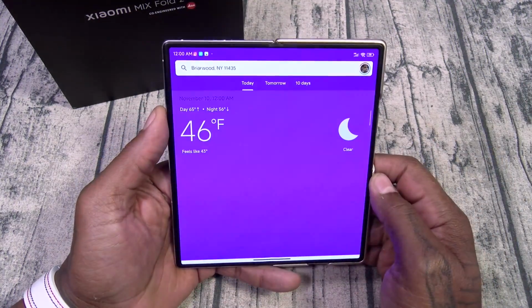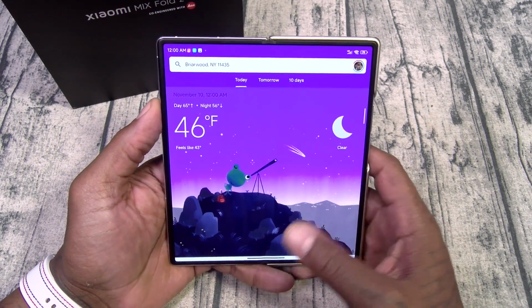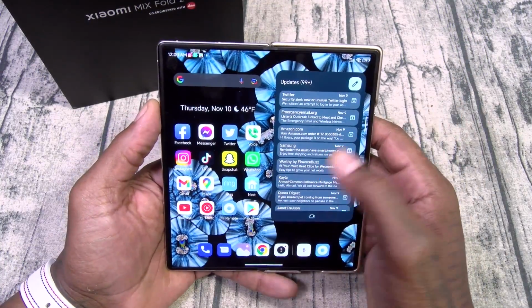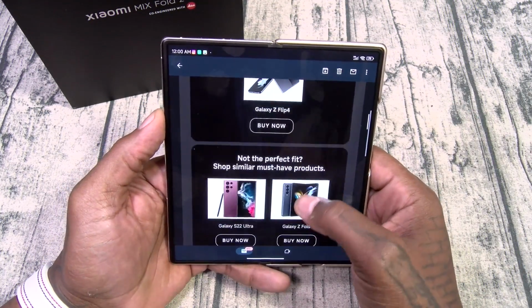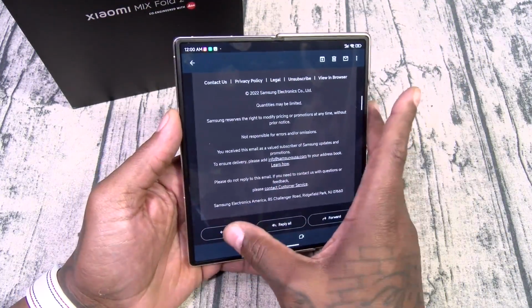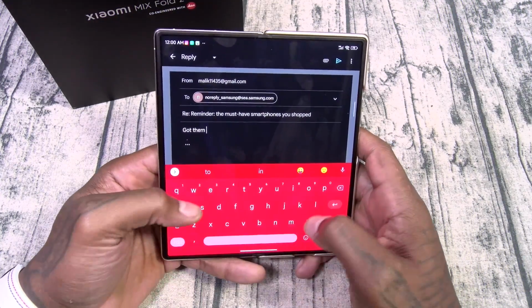Next, check the weather. Okay, 46 degrees. It's getting cold in New York City. All right, winter is upon us. Exit out of that. Now, let's do a little bit of work. Okay, let's see. Take it over to my emails. Okay, so let's see what Samsung is talking about. Buy the Z Flip 4 now. Already got it. Z Fold, got it. S22 Galactus. Okay, let's reply to one of these messages. Got them already.